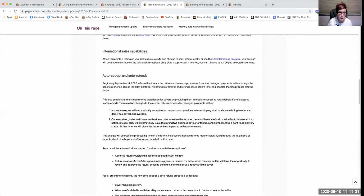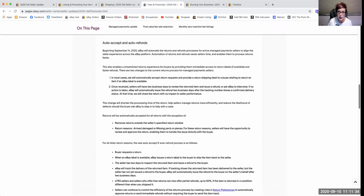One, this was kind of hinted at earlier, and there was a lot of the aforementioned wailing and gnashing of teeth over this. Auto accept, auto refunds. This is nothing new. This is not eBay forcing you to take refunds. It is not. It is simply, if you do accept refunds, this automates and streamlines the process. You can still choose not to accept refunds. None of that has changed. Do a little reading up on it. In most cases, we will automatically accept returns and provide a return shipping label. This is a streamlined process. It's just a better flow of the process.